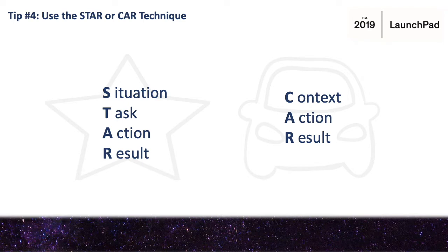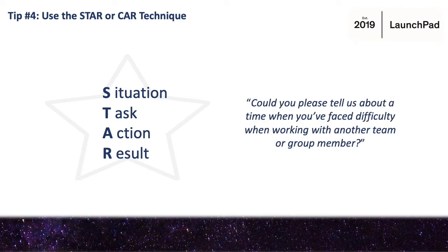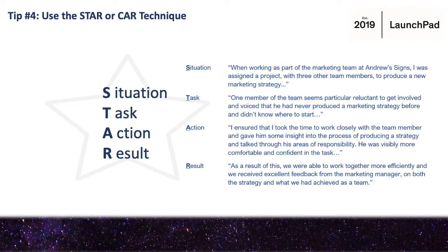So if in an interview you were asked, could you please tell us about a time when you faced difficulty when working with another team member, you could say, situation. When working as part of the marketing team at Andrew Signs, I was assigned a project with 3 other team members to produce a new marketing strategy.